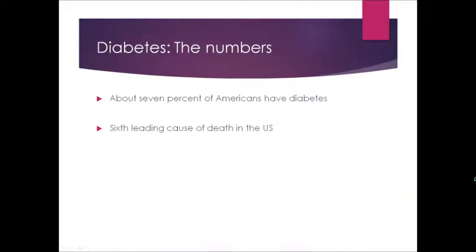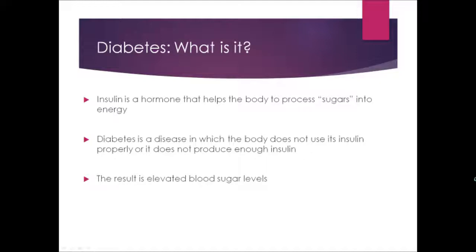Diabetes, the numbers. About 7% of Americans have diabetes, and it's the sixth leading cause of death in the United States. What is it? Insulin is a hormone that helps the body to process sugars into energy. Diabetes is a disease in which the body does not use its insulin properly, or it does not produce enough insulin. The result is elevated blood sugar levels.